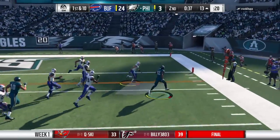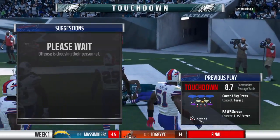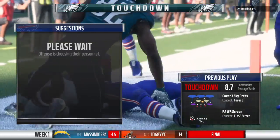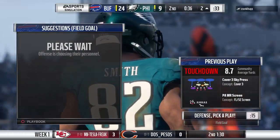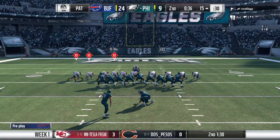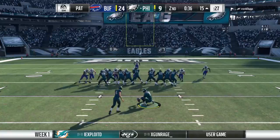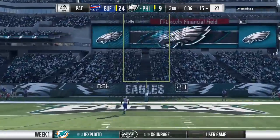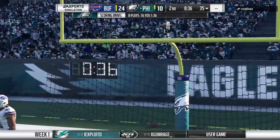A quick hitter complete. It's Smith. And he is into the end zone. Touchdown, Philadelphia. Torrey Smith, his first touchdown as a member of the Eagles. And the Eagles get a score closer. And this is up and good. That'll make it a score now of 24-10.